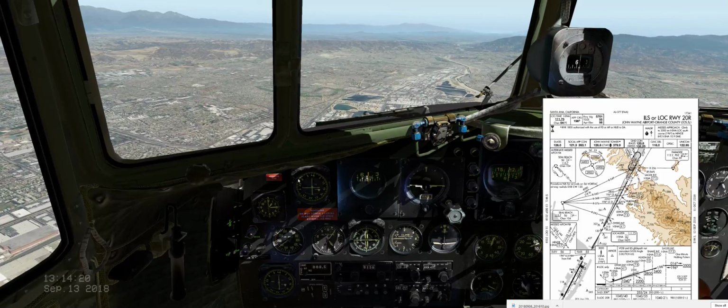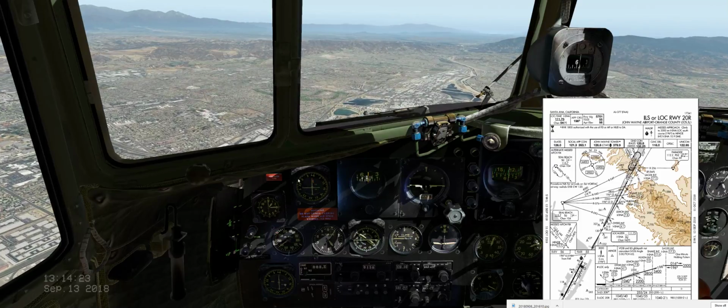124 Alpha Golf, SoCal approach. 111.75. Burbank altimeter 2990. The approach question.